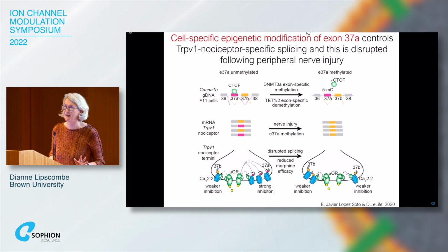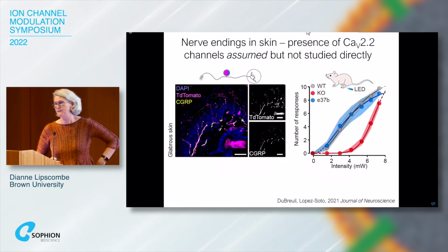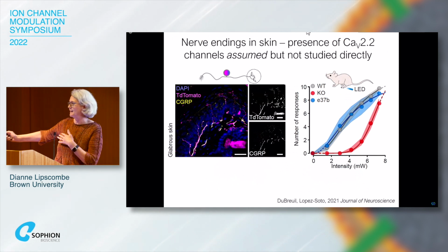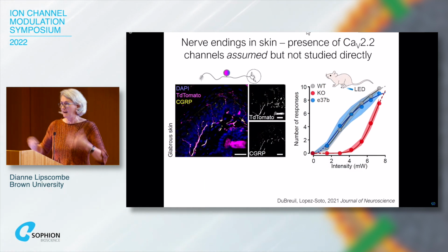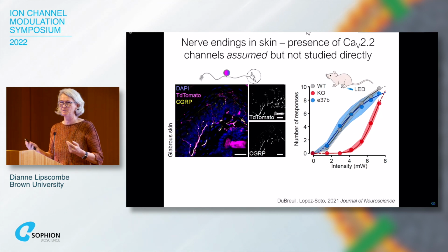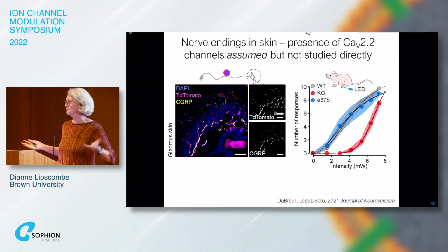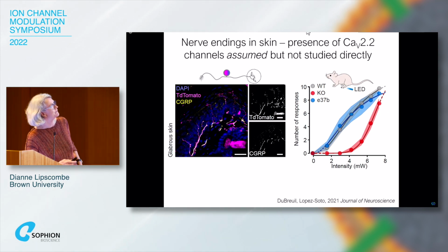That's all I'm going to say about that set of work, because what I decided to do is to focus on the other end of the DRG in the skin, and I'd actually love to know what Stefan thinks of this, because now I'm going to be embarrassed because I'm going to be talking about immune cells, and I've got one immune cell in all my cartoons, so I'm not going to say too much more about that. But we're really interested in thinking a lot more about the neuronal immune cell interaction in the skin, and so I'm really looking forward to getting input from all of you.